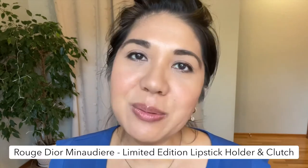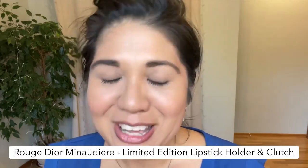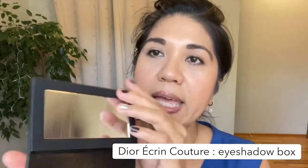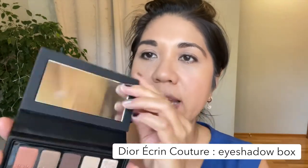Beauty fam, I am back. I showed you a bit of the Rouge Dior Minaudière. I'm so sorry, it's the lipstick makeup bag. And I thought I'd go into this palette again. This is the Dior Écrin Couture, the little box. And I love this eyeshadow palette.